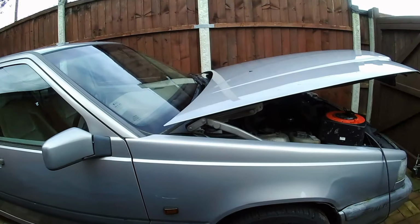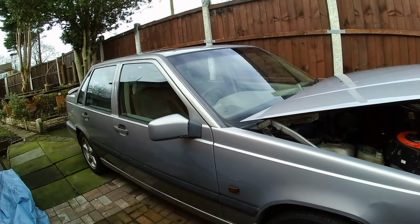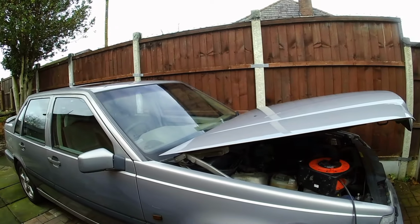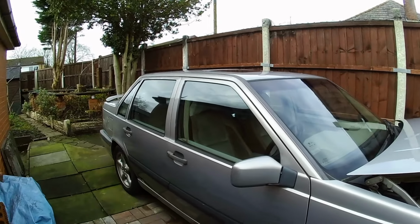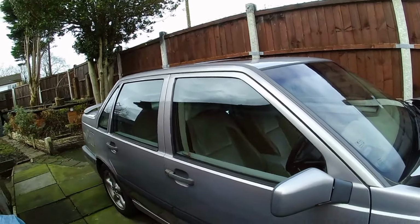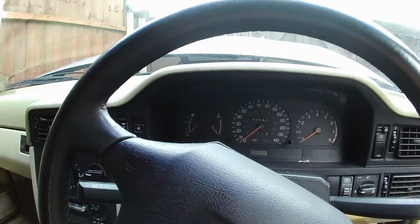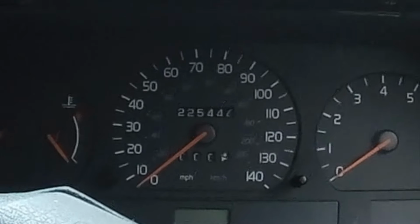Today, just trying to do a few jobs around the house, be a bit efficient, and one of the things we've got here is my old car. Now, story behind this is that for a great many years I was driving this old Volvo, and it's reached an age where, in fact, I'll show you the mileage on it. We've got 225,444. Well, it's the petrol version.